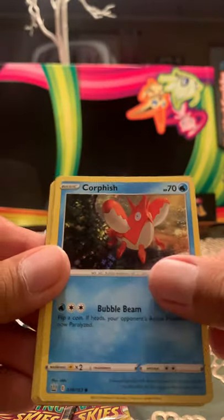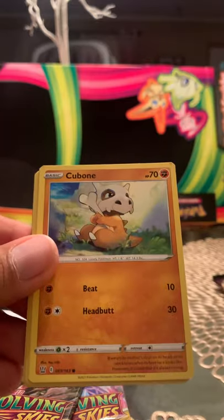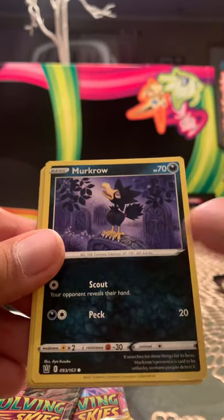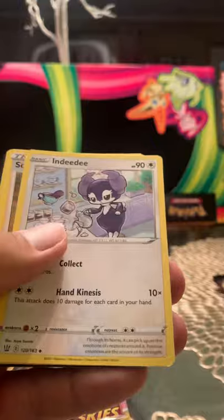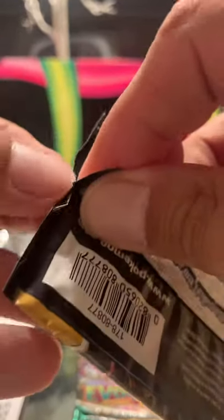Glameow, Corphish, Scatterbug, Cubone, Murkrow, Houndoom. Oh, we have a golden one, remember? Yep, we do. Mr. Rime. Energy, I do. That guy and that guy. All right, Evolving Skies. Who can we get in there again?